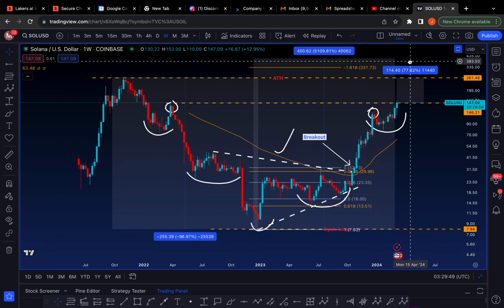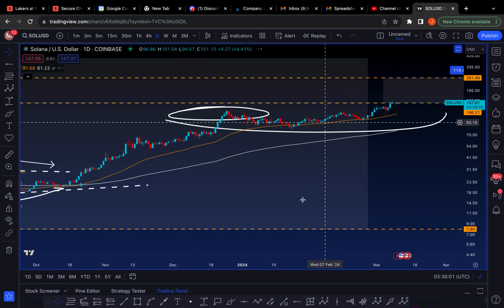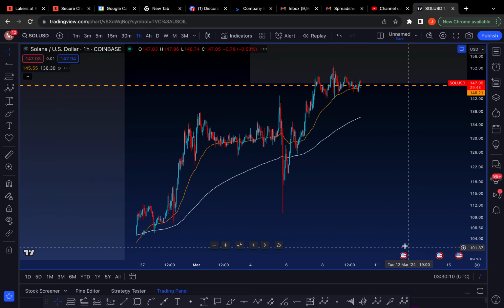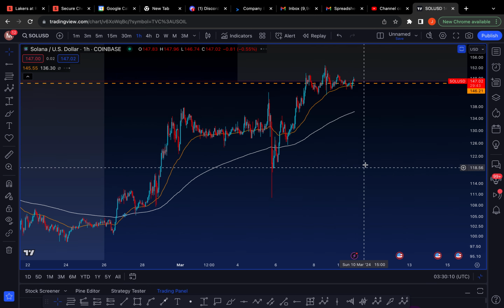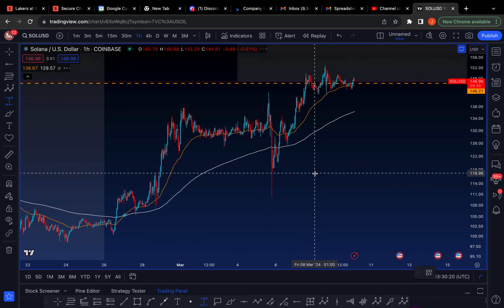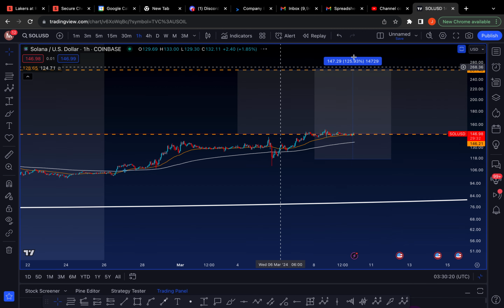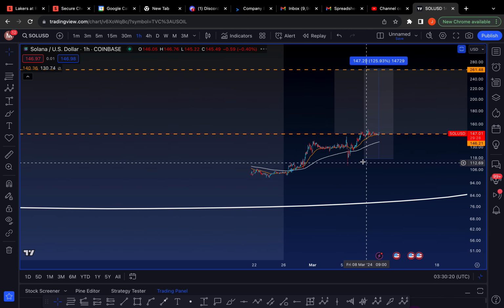Me personally, if I were to have to choose a zone to go long from, do we have any targets down here? We see this little, I don't trust it though. I really don't. Do we come and trade down here at 117? Is there that big of a difference? $125 compared to 70. Yeah, there is. There is.